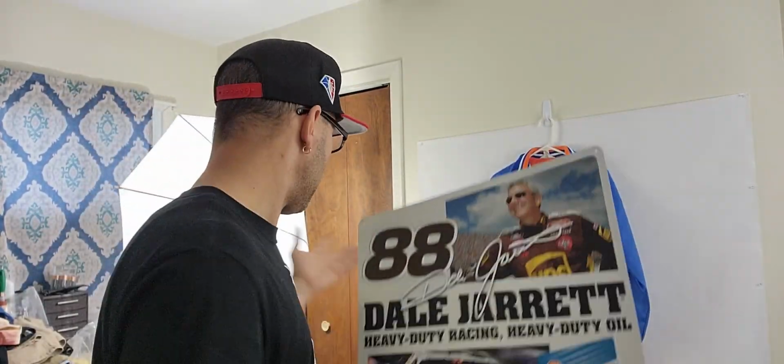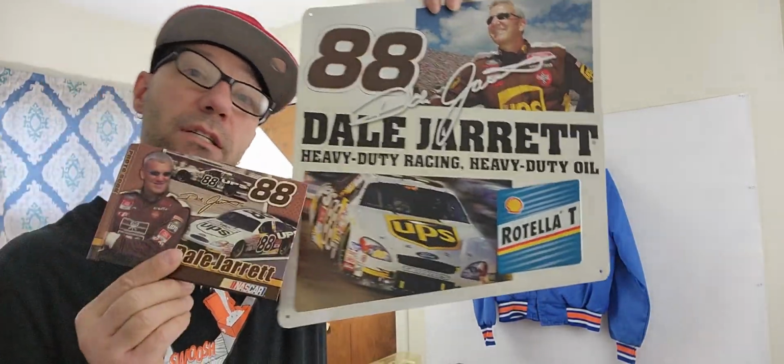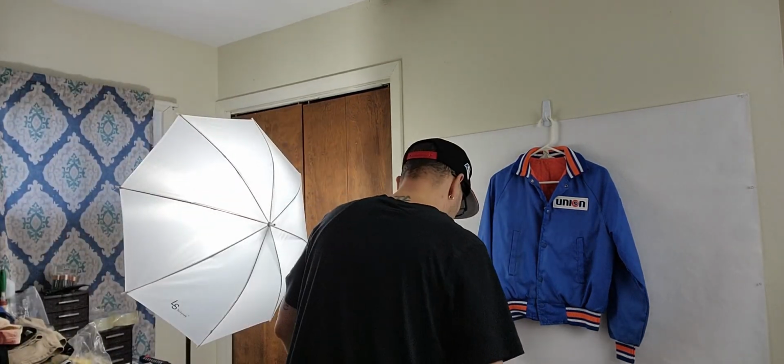Then we got some Dale Jarrett stuff. I was looking the cars up and the cars weren't really worth that much. There's 4 of them. I'm probably just going to lot those together. And I might maybe put this sign in, I don't know. Depending on what the sign is worth, I could sell the sign separately. Like I said, I don't know what the value is on them. I didn't really do the research.